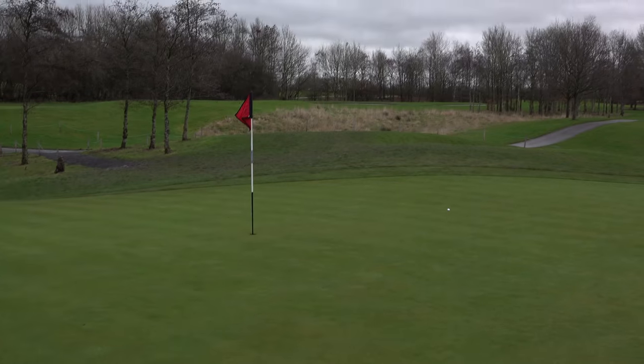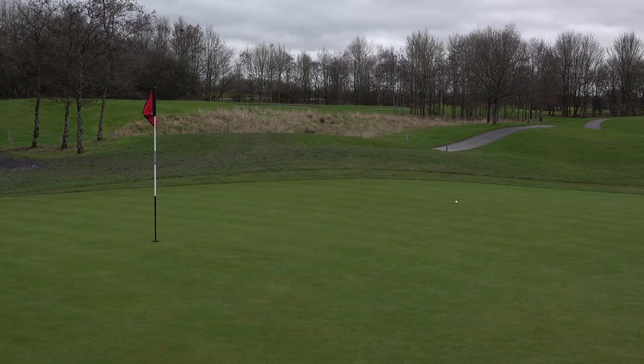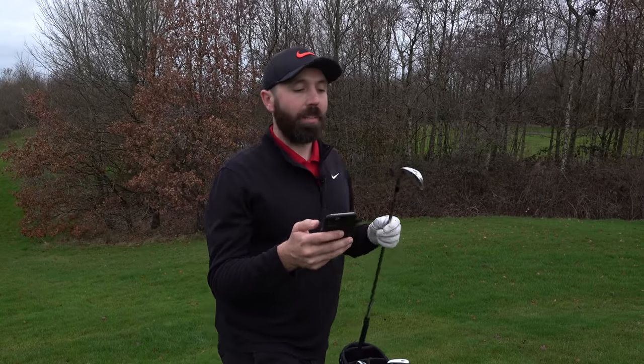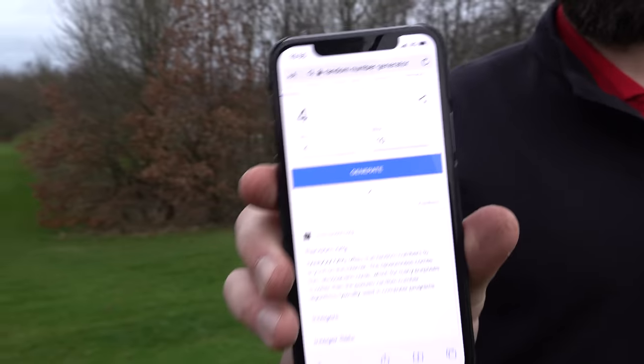Sit. Oh, it's just come out a bit hot. That was annoying. I thought I hit that well, actually. Okay, I've got a par putt. I've just hit the generator, 4-iron. So it's the flattest face club at least.